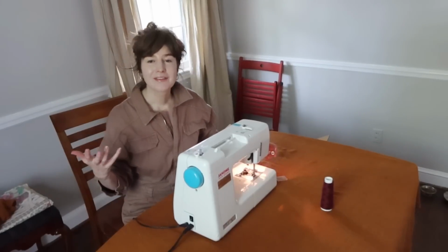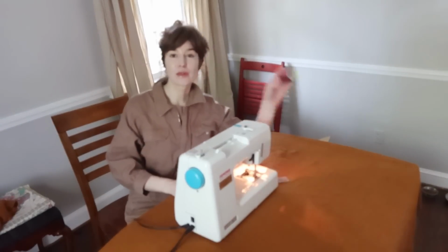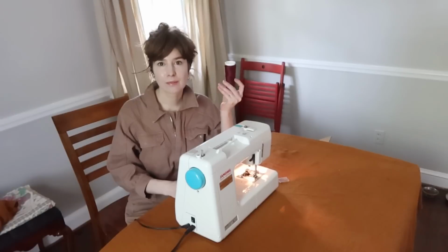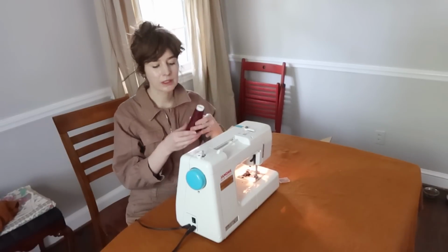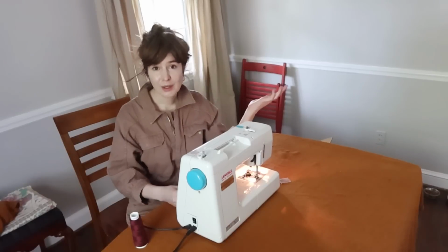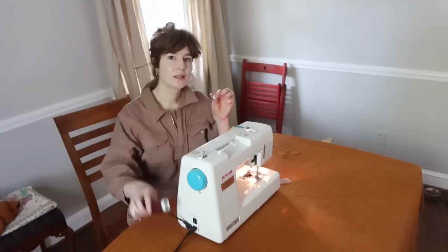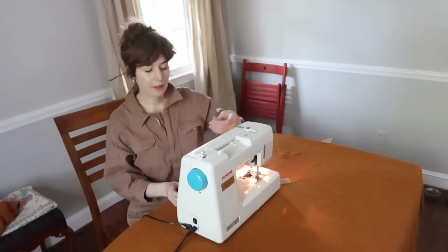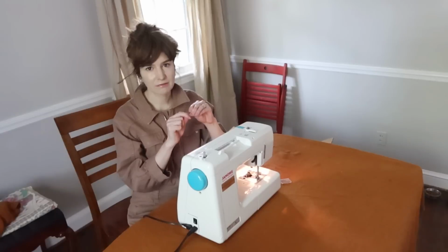I don't really have anything else, right? Like I found the machine, I found some thread, which I think is probably the closest color that I have to the curtain fabric. It doesn't have to be an exact match. And I don't really know where my bobbins are or anything else. So I'm just going to wind some of this thread onto the bobbin that was in the machine that has white thread on it, because I'm not going to need very much.